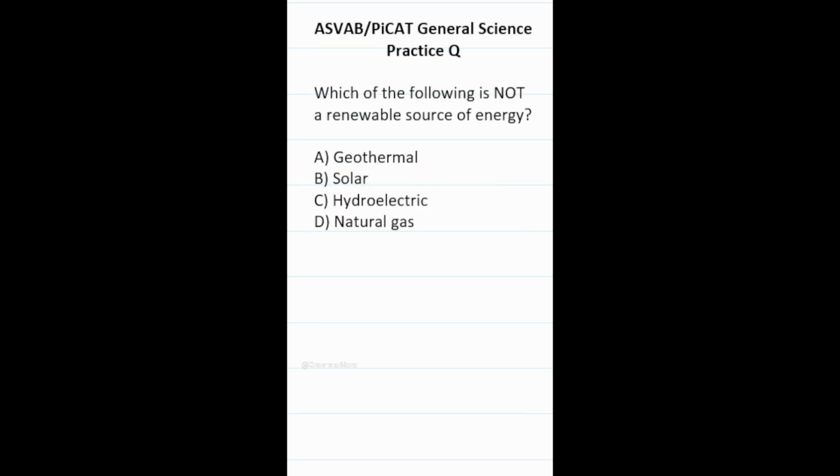This ASVAB PiCAT general science practice test question says which of the following is not a renewable source of energy. So let's quickly define renewable source of energy. It's energy from a source that is not depleted when used, such as wind or solar power. So let's take a look at D, natural gas. There's a very limited supply of natural gas on the earth. And once you use natural gas, it's gone forever. Whereas all these other ones, geothermal, solar, and hydroelectric, are all not depleted when you use them. So this one is D, natural gas.